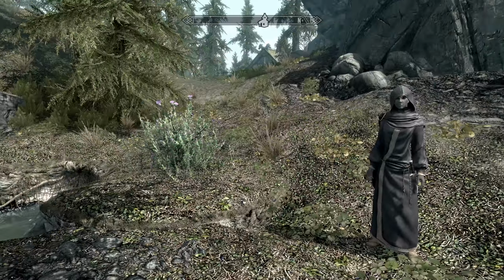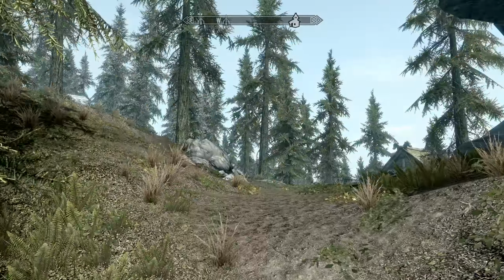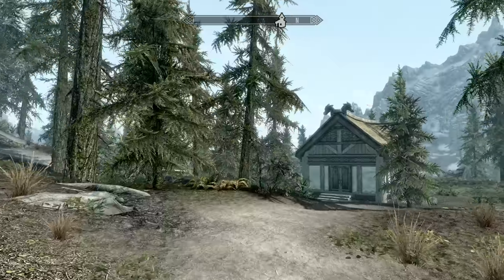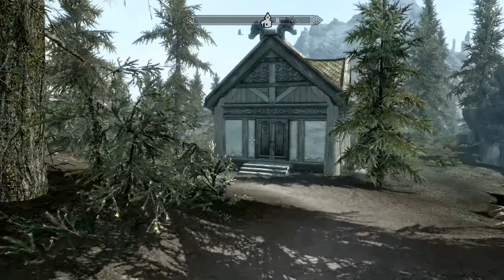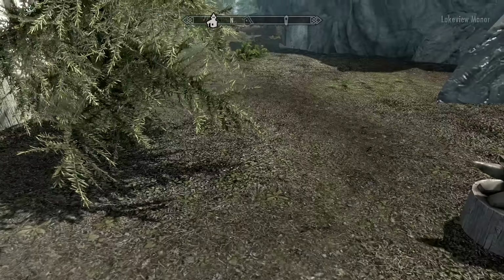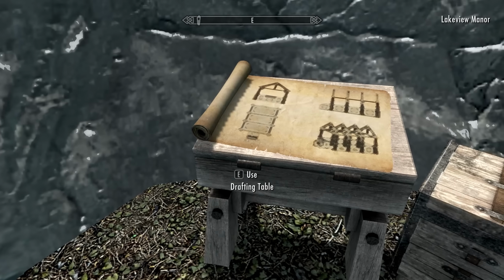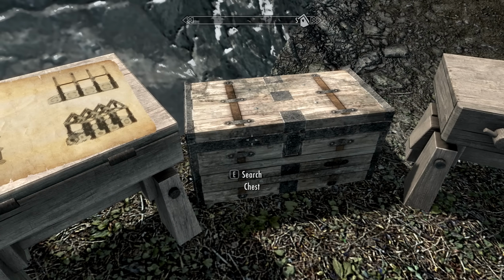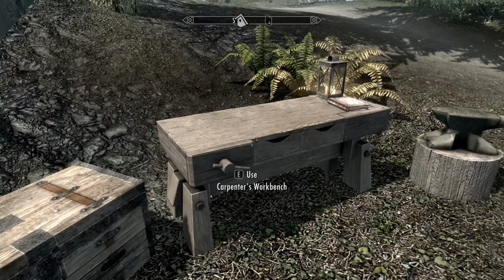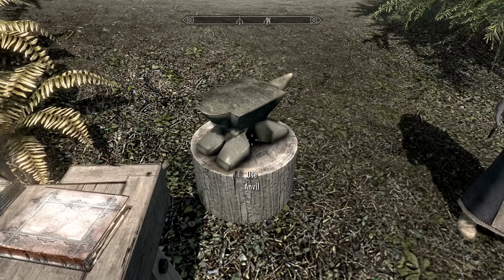And let's walk up this path. Come on, Aranea. Oh, it's such a beautiful day, and I'm so glad it's not snowing or anything. Here is my starter house. And of course, here's all the things that came with it to begin with so that I could build a house: my drafting table, my chest of goodies, which I put some more stuff into, my carpenter's workbench, my book on how to make a house, and my anvil.